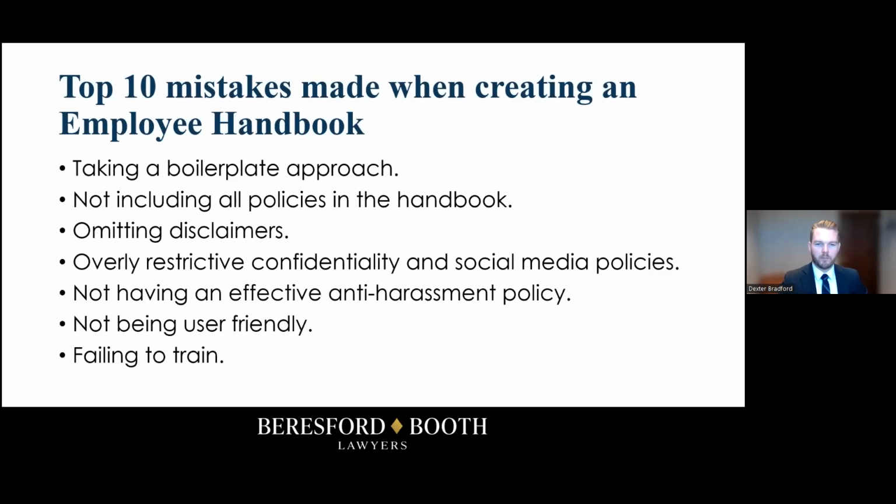There's nothing worse than putting together a well-drafted employee handbook. You put all this time and effort into this beautiful handbook that dictates exactly how your company's going to be run and all your policies, and then you forget to train your managers on it. And the manager doesn't read it, and then the manager, without your knowledge, is managing and implementing new policies that are not in alignment with your employee handbook. It's going to create all sorts of problems and a lot of confusion for your employees.